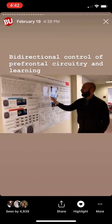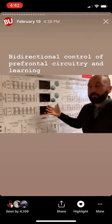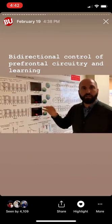So here with this activity, that's actually a measure of functional connectivity, how your brain is functionally wired up. We can, again, both boost that and impair that by changing the direction of the electrical stimulation that we're pushing and pulling through the brain.